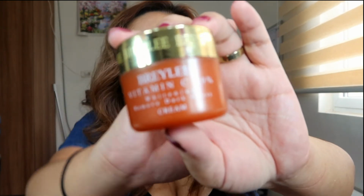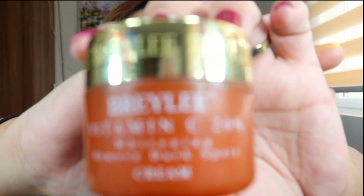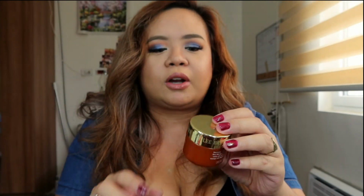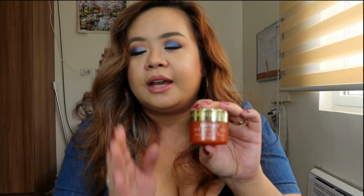So, ayan. Another one from their line is the 20% vitamin C serum. Come on, focus. And the problema ko lang din sa camera, it doesn't focus. Vitamin C. Whitening, remove dark spots. Actually, it's a moisturizer, so I put it in the morning. Ito yung morning facial moisturizer ko. Medyo thick yung consistency. If you have dry skin, this is nice to go under your makeup, but I don't use this if I do makeup throughout the day if I go out. Yun. That's all that I got from Braley. And yeah, so skincare, I think we have lots more to talk about, but you know, halo-halo na siya.